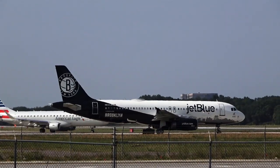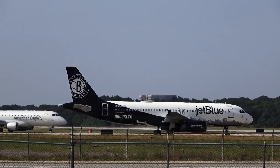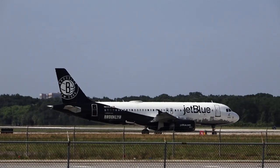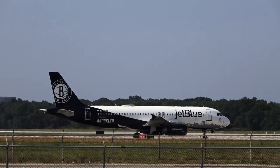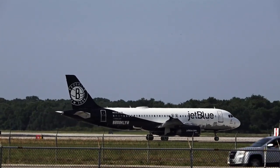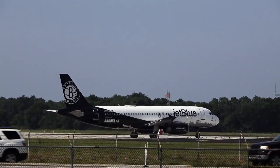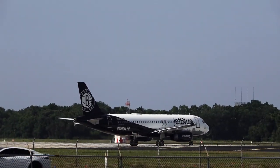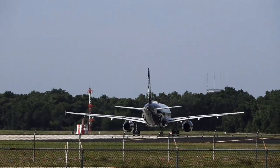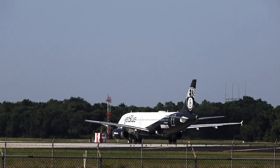1594 to Richmond, Virginia. Do some scouting, see if I can't get to the other side of the street and get the cars out of the picture.